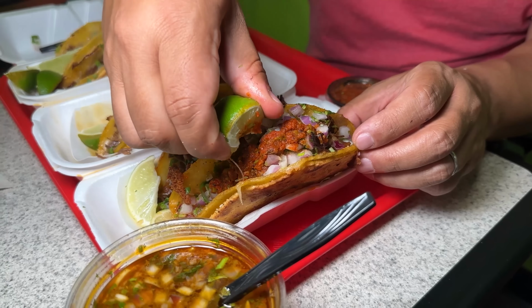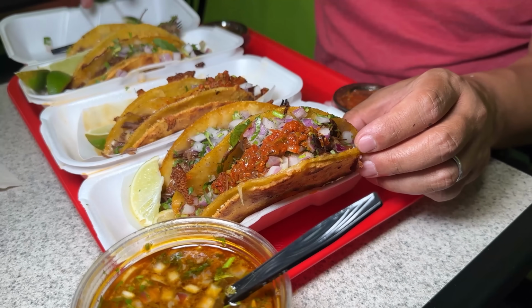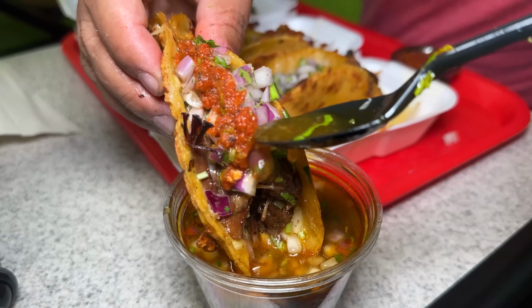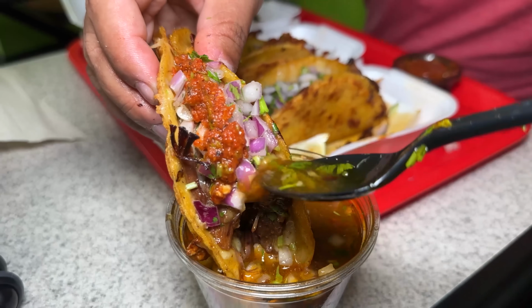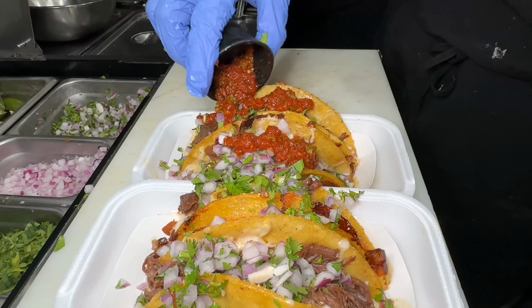Here's a taco that they put a lot of salsa in. Let's try this. Lime juice goes in, dunk it in there, shower some of that consomme into the taco. This thing is just so outrageous. Love the spicy salsa. It goes really, really well with that fatty, fatty beef. But something even more amazing just showed up. Check this out. This is off a secret menu.